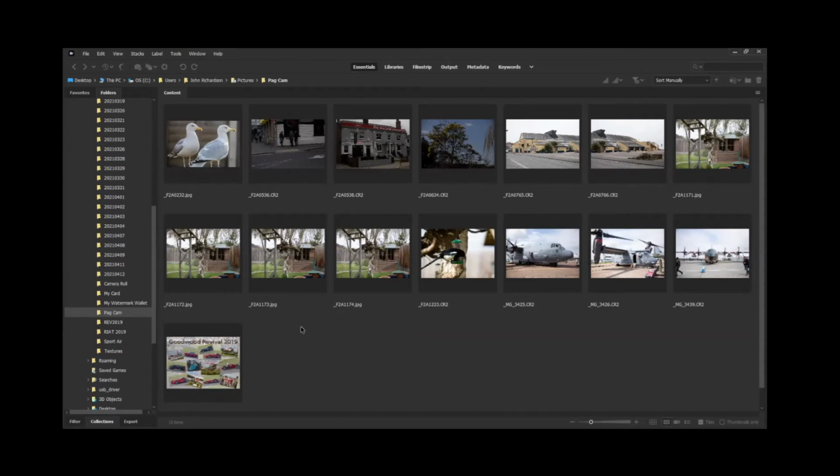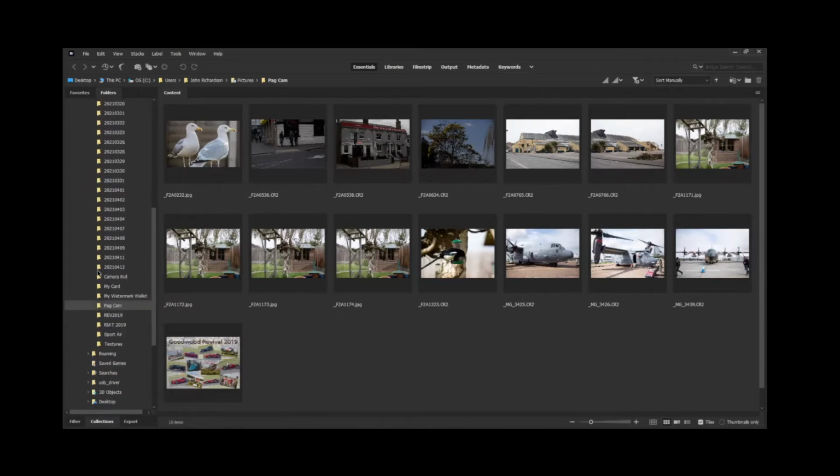Now I've opened up this file here. This is the Bridge view. It's where you can access all of your files on your computer, all the way down here. And I've selected these few photographs for the purpose of this demonstration. You will see that there's a JPEG file and there's these CR2 files. Now CR2 is Canon's version of a RAW file. And I'm really grateful to Nigel to lead into this with the difference between RAW and JPEG.